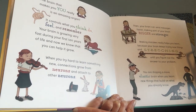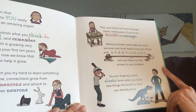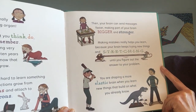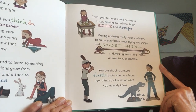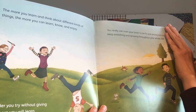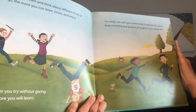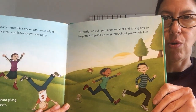When you try hard to learn something new, connections grow from neurons and attach to other neurons. Then your brain can send messages faster, making part of your brain bigger and stronger. Making mistakes really helps you learn because your brain keeps trying new things and stretching until you figure out the answer to your problem. You are shaping a more elastic brain when you learn new things that build on what you already know. The more you learn and think about different kinds of things, the more you can learn, know, and enjoy. The harder you try without giving up, the more you will learn. You really can train your brain to be fit and strong and to keep stretching and growing throughout your whole life.